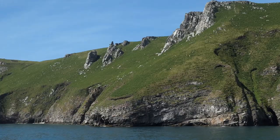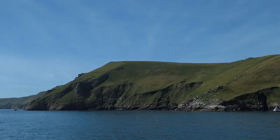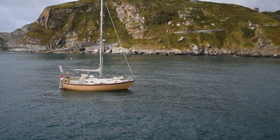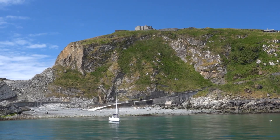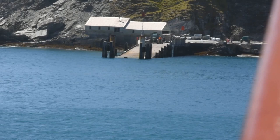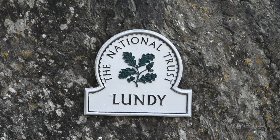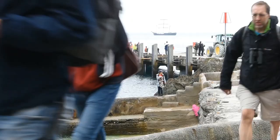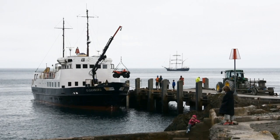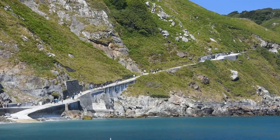We now get a sense of the height we have to climb to get to the top of the island, and some of the landmarks, such as the church and the castle, come into view. Here we are. Welcome to Lundy. Whilst the stores are being unloaded, most of the passengers, of course, will head straight up the long, steep road to the top of the island to start exploring the village.